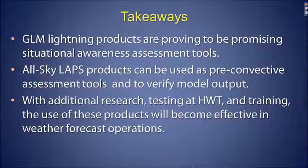In several of those cases, the storms that we saw during the week were moving into those areas of higher CAPE, higher moisture. It gave us more confidence in our forecast and what we were going to be projecting into the future for those forecast periods. And then additional research testing at the Hazardous Weather Testbed and training. All of these products, I think, are just going to become richer, more effective for us in weather operations.